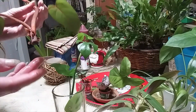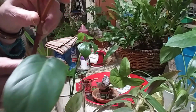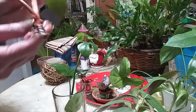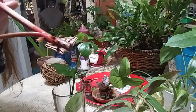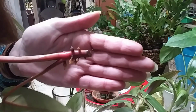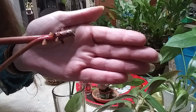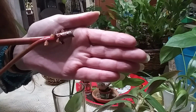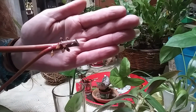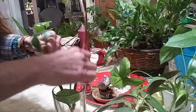And then this is my red emerald philodendron. And I cut the top off of her. And look at her roots. They're all looking really good, and I'm ready to pot her up. I don't like my water roots to get very big before I pot, because you seem to lose a lot that way, for me anyhow.